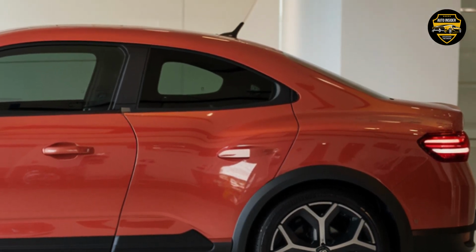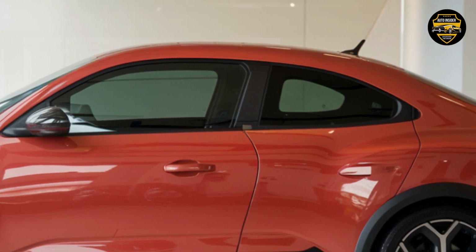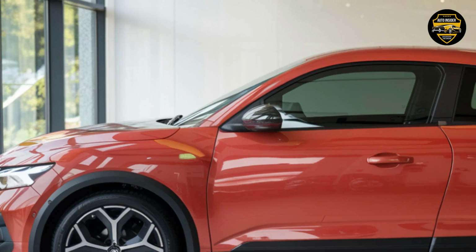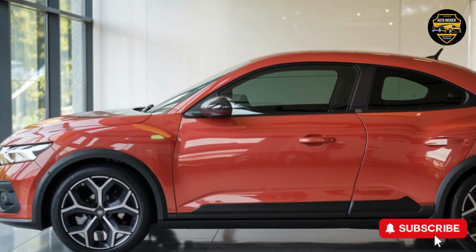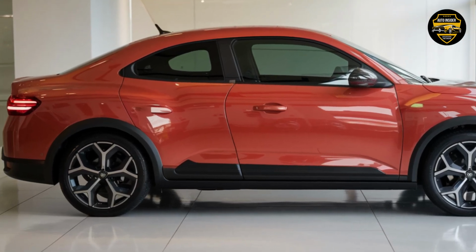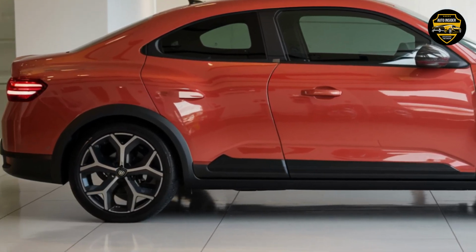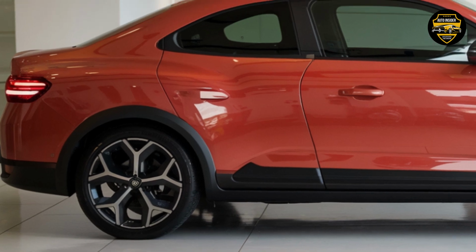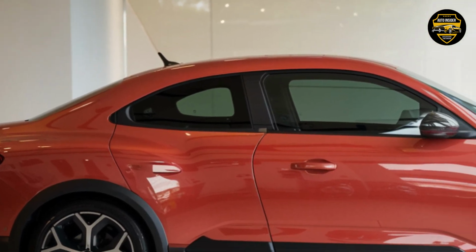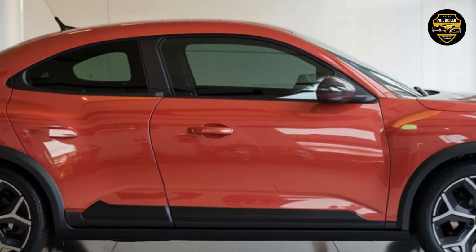It's smarter, sharper, and surprisingly refined, and it just might be the best version of the Logan we've seen yet. Whether you're looking for an affordable first car, a reliable family commuter, or just something that offers more value per euro than just about anything else out there, the 2026 Logan demands a closer look. Now, let's talk about what's changed.